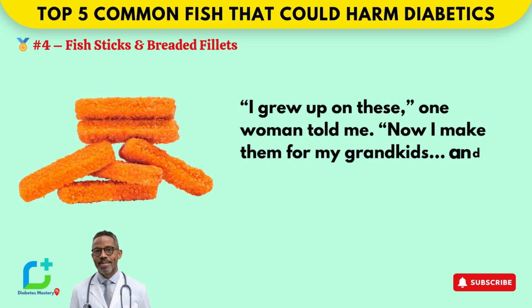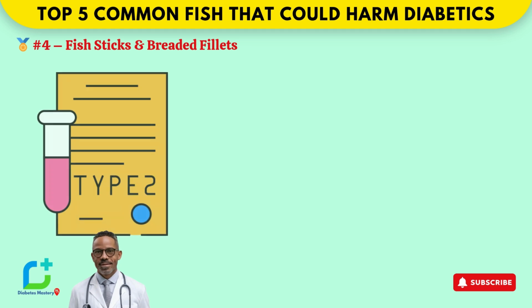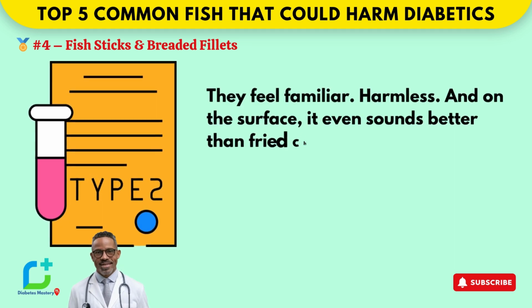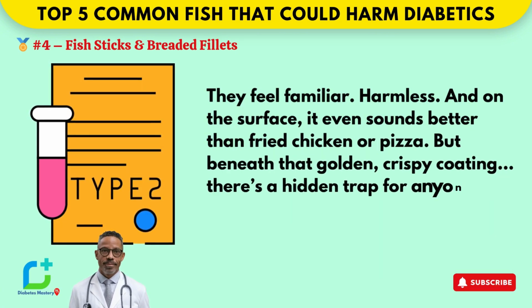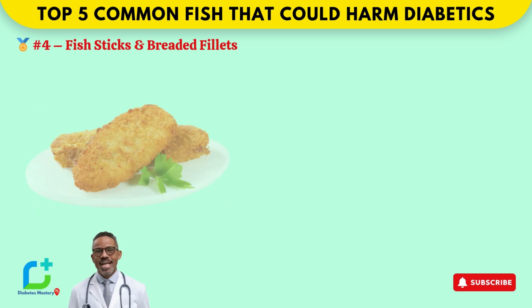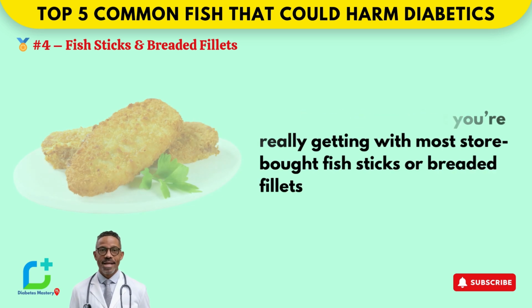Now I make them for my grandkids and for myself when I'm too tired to cook. They feel familiar, harmless, and on the surface it even sounds better than fried chicken or pizza. But beneath that golden, crispy coating, there's a hidden trap for anyone living with type 2 diabetes. Let's break down what you're really getting with most store-bought fish sticks or breaded fillets.